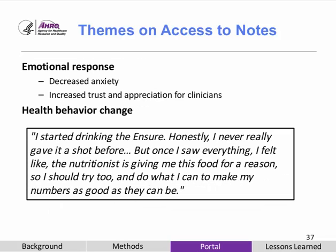So some of the concerns that many people have expressed about sharing inpatient notes with patients has been patients' emotional response. But interestingly, in this study, no patients reported more anxiety after reading the notes. And actually, being able to read the notes increased trust that patients had in their providers and appreciation for the work that they do.